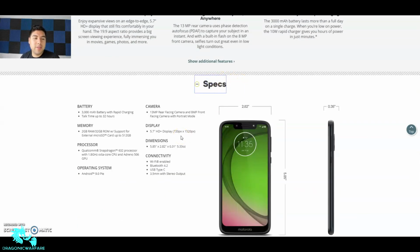And let's look at the specs. So same thing, a 3,000 milliamp battery with rapid charging. They really want to let you know that. 2 gigs of RAM, so only 2 gigs versus like the Legacy has 3, so lowest of the RAM, but you can put a memory card up to 512 gigabytes. Now, the Snapdragon is a lot stronger than the Legacy. It's a Qualcomm Snapdragon 632 processor with a 1.8 gigahertz octa-core CPU and Adreno 506 GPU, so wow.